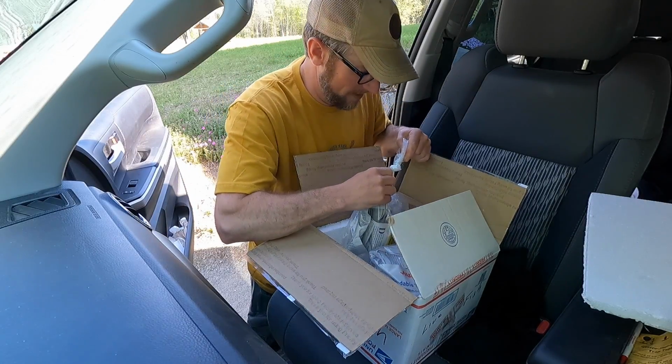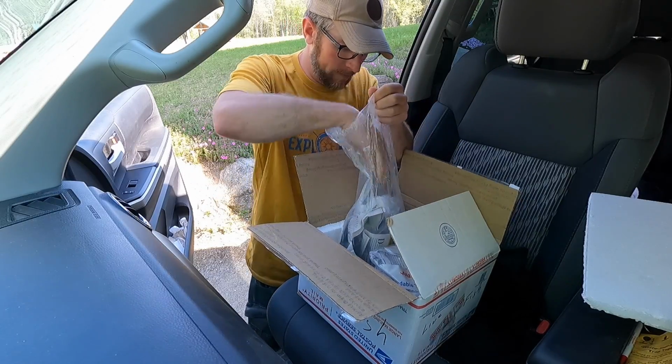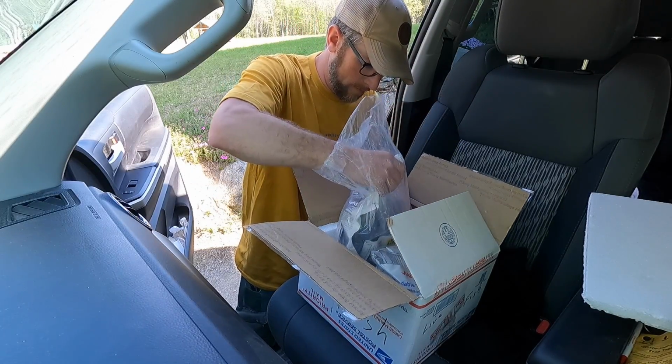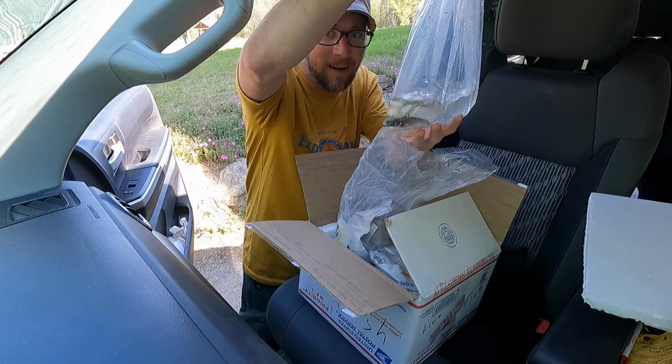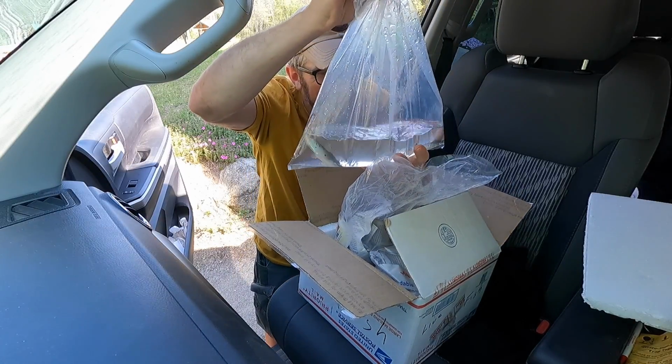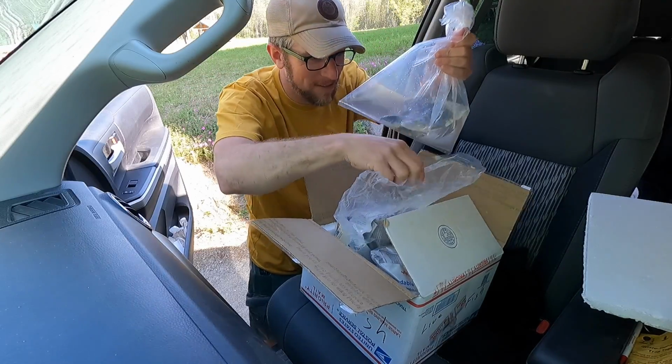They're all packed nicey-nice. Wow. Look at that, guys. They are alive. Oh, that's so crazy. All right, let's get these up to the off-grid property.